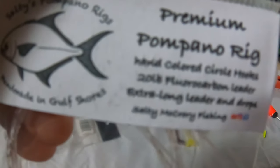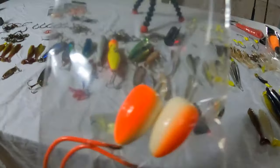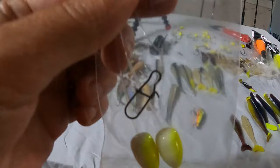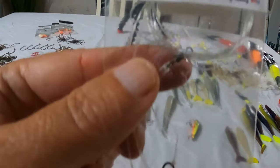They're freaking great, man. So you have the orange one here, and then you have the yellow ones, and they make them all different colors and everything. These are handmade. I've been using those, and these are the best Pompano rigs. I love the hooks on here. The hooks are just freaking amazing. Get you some Salty's Pompano rigs, guys. I'm telling you, you won't go wrong.